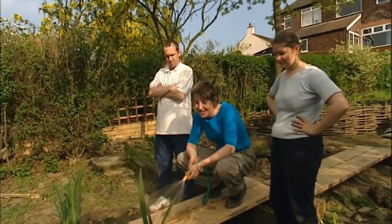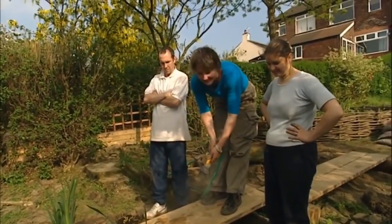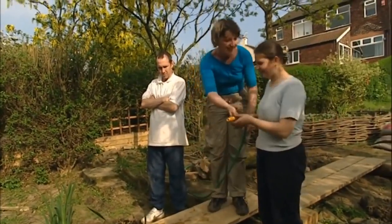I love it. Really gets you to see your plants and what's going on with them. I reckon you should do this. Yeah. It's time you got to know them, innit? Yeah. Okay, thank you.